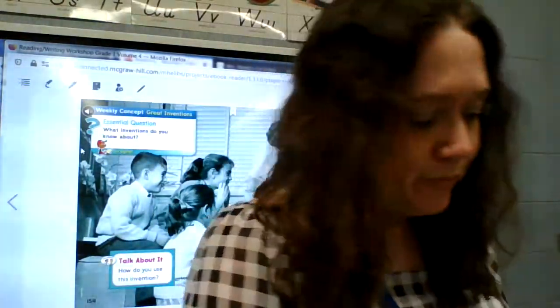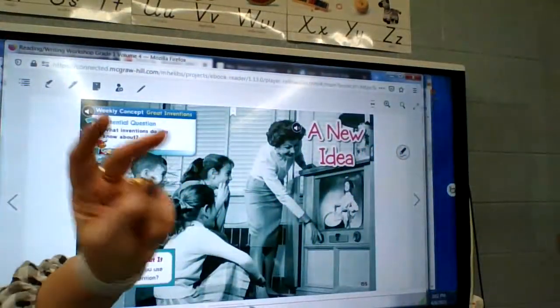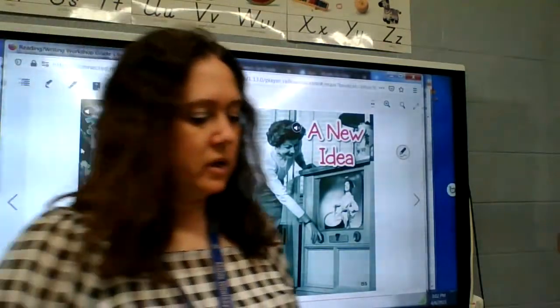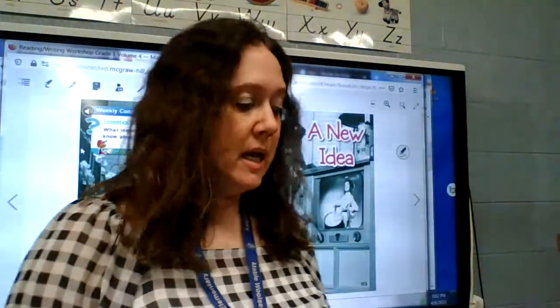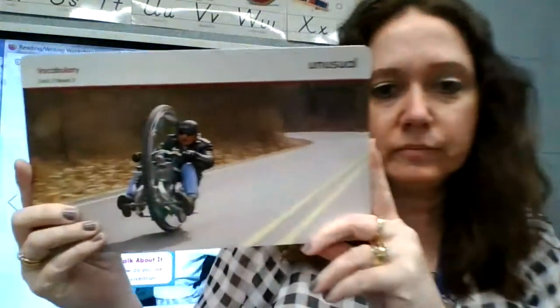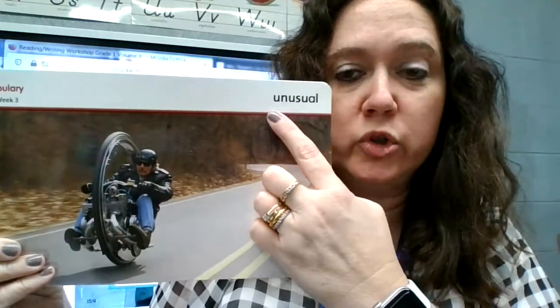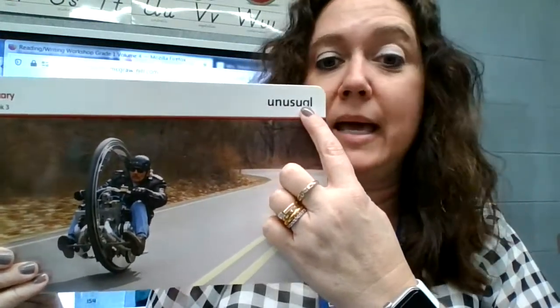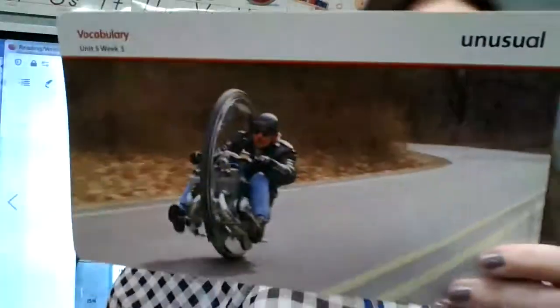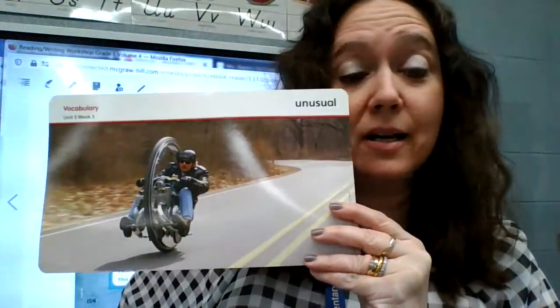But also, we have two words that we are focusing on for vocabulary and going to be talking a lot about this week. Unusual. U-N-U-S-U-A-L. Has a lot of U's. Look at that. Unusual. If something is unusual, it is not common. That means we don't see it very much.